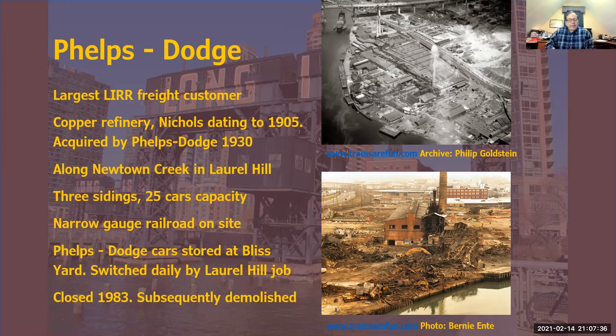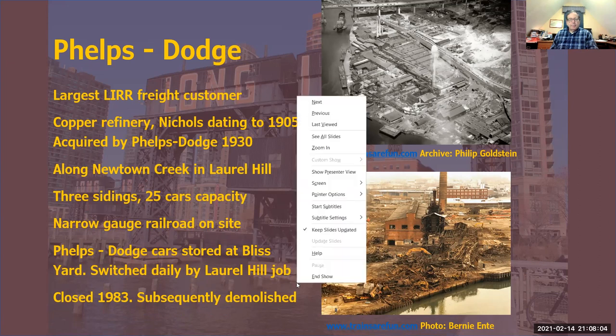Now, every day, the Laurel Hill switch job would take the cars that were stored at Blissville, bring them over to Phelps Dodge, switch the plant, bring back any cars that were going back to the mainland. The yard, Phelps, closed in 1983, and the buildings were subsequently demolished. I think there are a few industries that have cropped up on the location since.